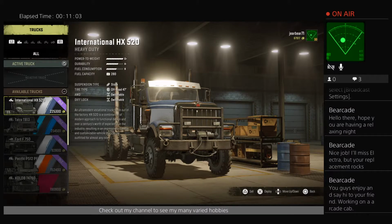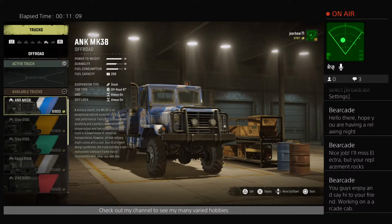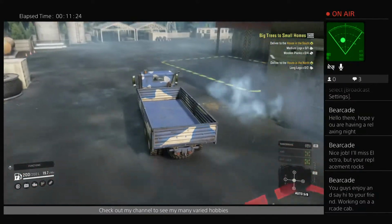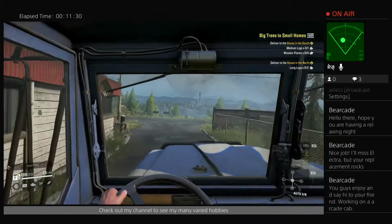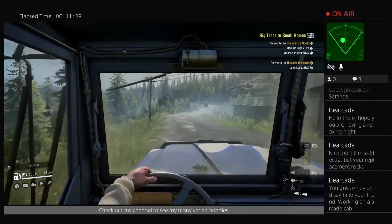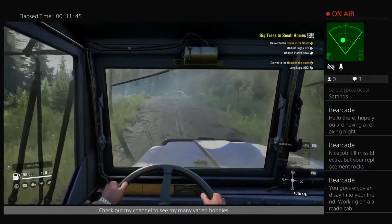Alright, what do I want for a recovery truck? Probably do it with something even light duty. Where's Frank's house? We'll use the A&K as the hot rod. Here goes nothing. Good luck. We'll see what this truck is made of. Hopefully sturdy steel and good tires.